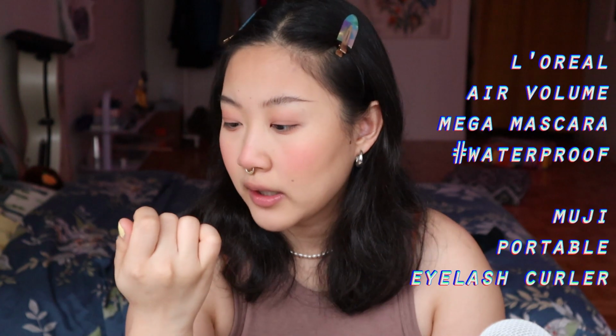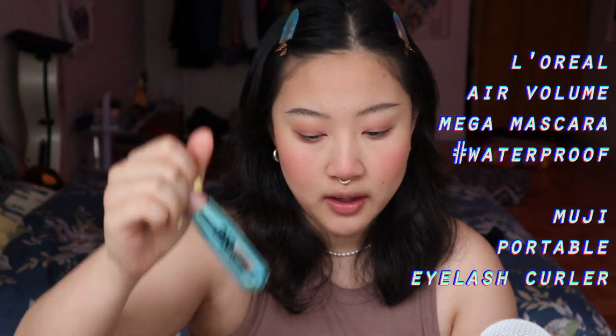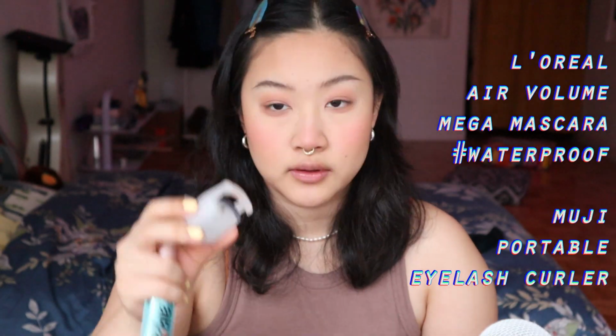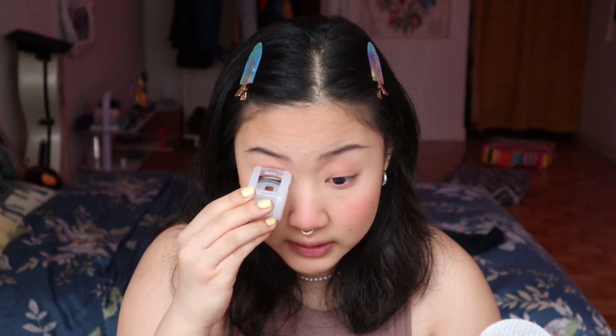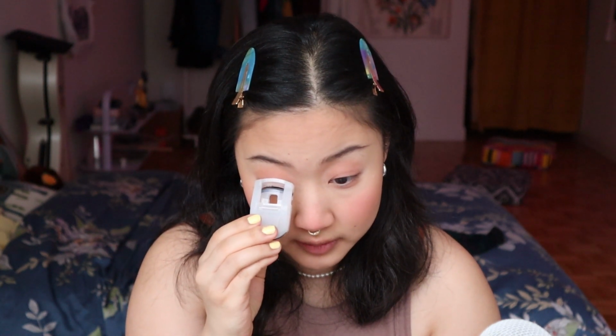For mascara, I use the L'Oreal Air Volume Mega Mascara. This is the waterproof version. It's blue. And lash curler, I use the Muji one. Because mascara is kind of the most boring part of a makeup look, I'm going to talk to you about other eyeshadow products that I was really obsessed with.